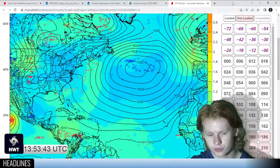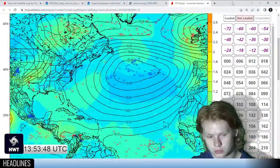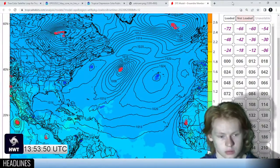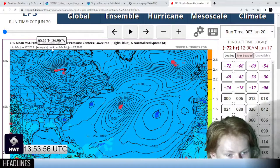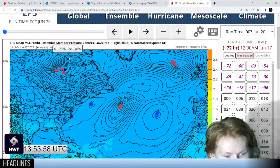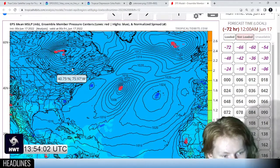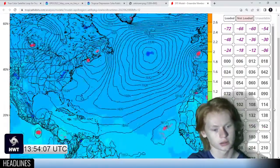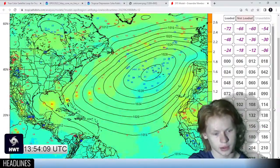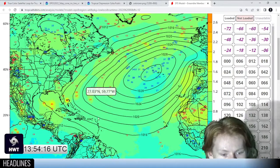They're not showing a lot for the main development region. Let me see what the blues are. But generally, there's a lot of high pressure across the entire region, and that seems to be dominated by much lower regions of pressure. Look at this Azores high right here.